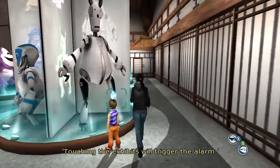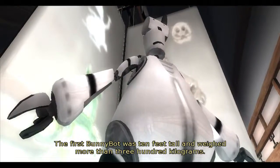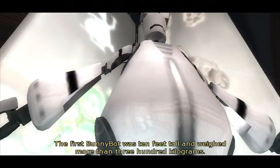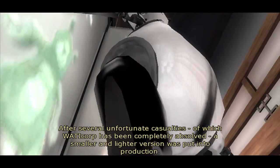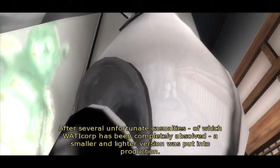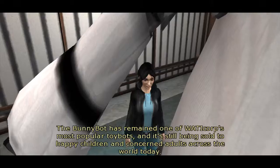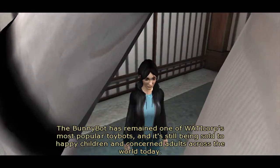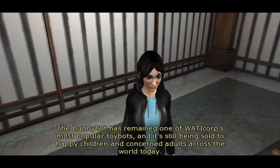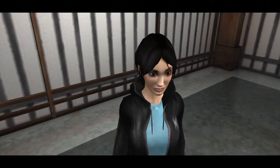Touching the exhibits will trigger the alarm. The first bunny bot was 10 feet tall and weighed more than 300 kilograms. After several unfortunate casualties, of which Walkthrought has been completely absolved, a smaller and lighter version was put into production. The bunny bot has remained one of Walkthrought's most popular toybots, and it's still being sold to happy children and concerned adults across the world today.